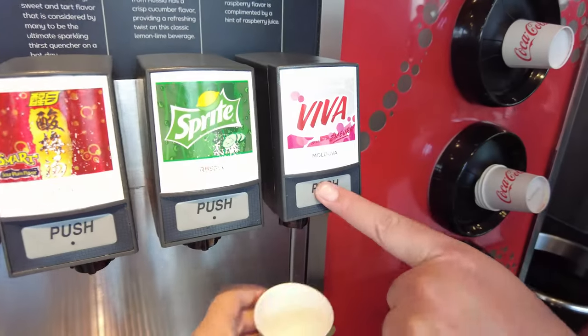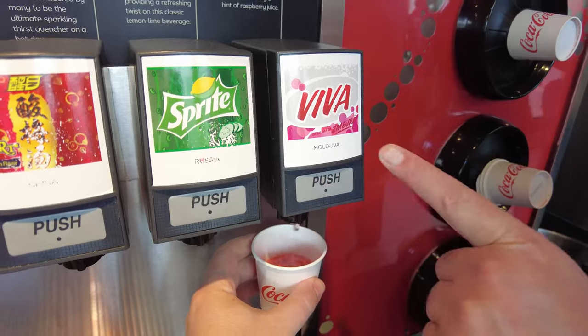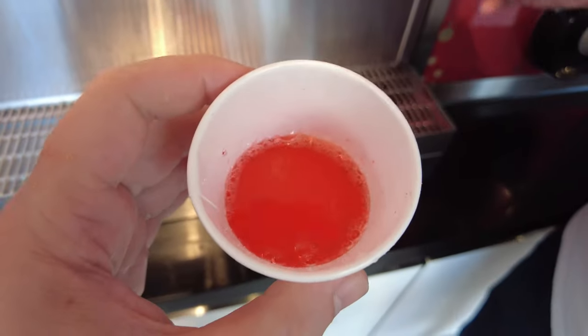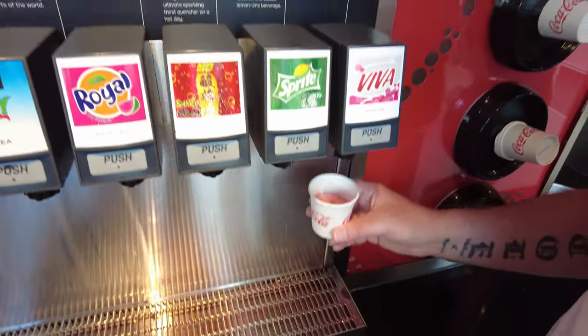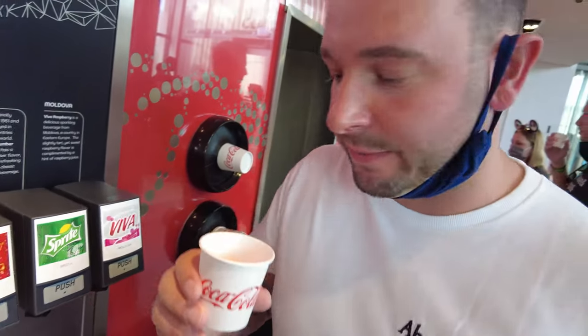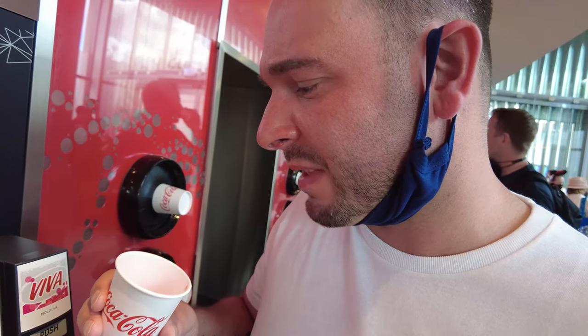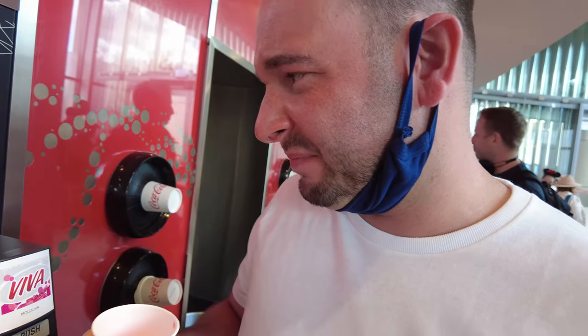And then the last one. What's this one? This Viva raspberry is from Moldova. Similar sort of colour to the watermelon. But is it a similar sort of taste? We'll soon find out. It's raspberry. It smells like raspberry aid. I'll give it a go.